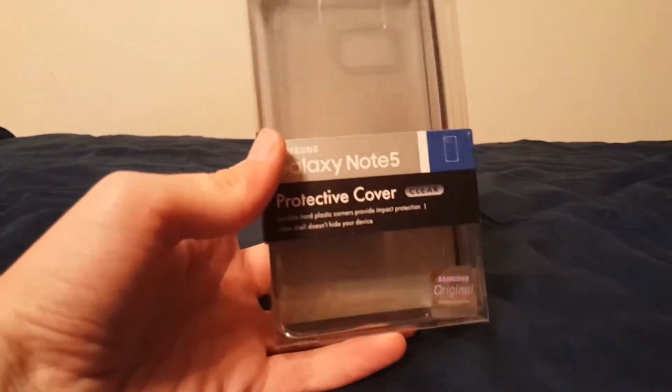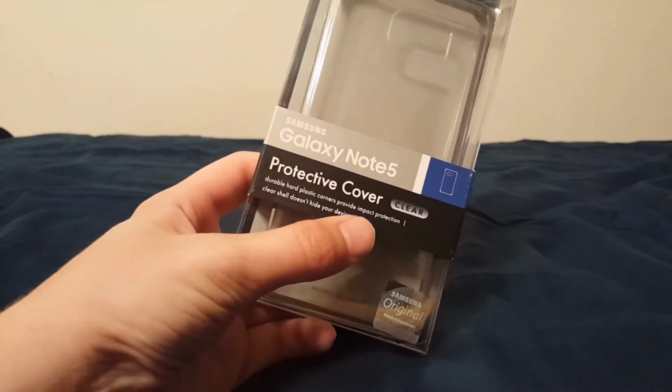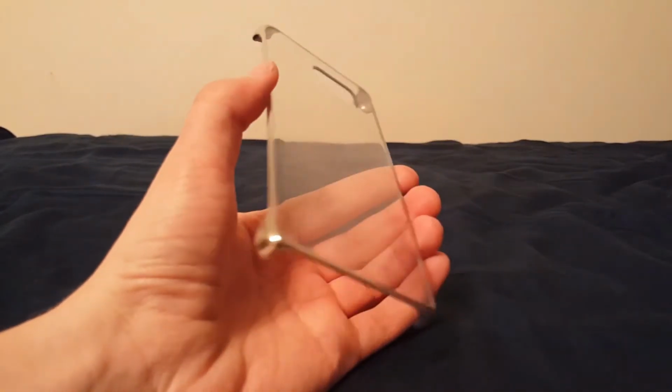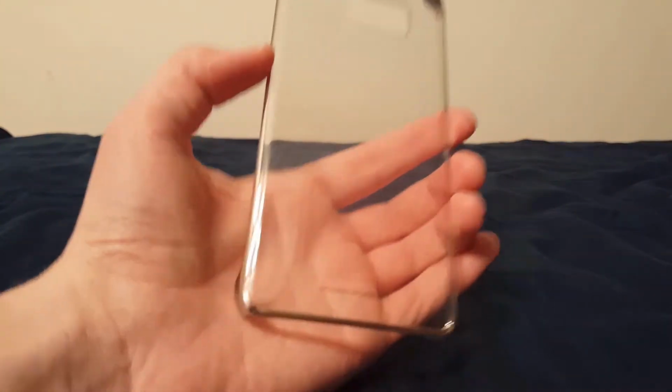Now, some people might want to go with official protection from the company that they bought their phone from. So here's the next one. The Samsung Protective Cover Clear Edition. Now this one's for the Note 5 again. Most of these are for the Note 5, except for the one I'm going to mention later. But this is an official Samsung case. So basically, let's pop this out. Now this one is very minimalistic, not too much protection, but it's good for if you want to show off your phone. We got a little insignia down there, designed by Samsung. If it'll focus on that.